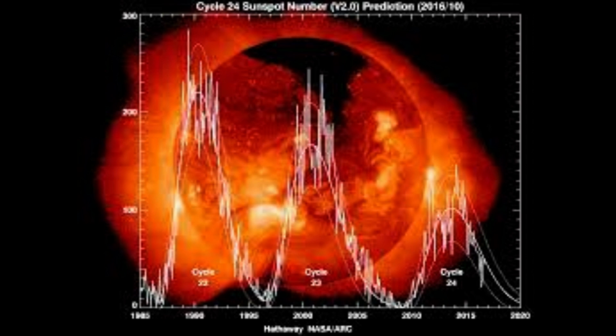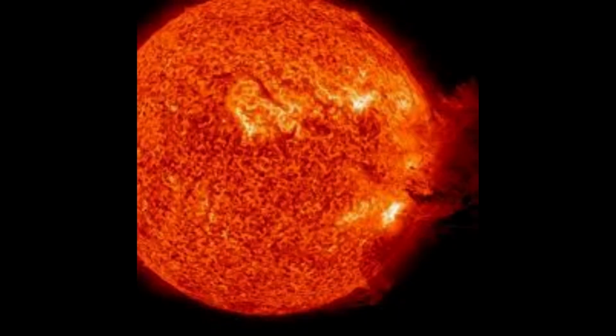The current solar cycle. We are currently in the latter half of solar cycle 25. This cycle has been relatively quiet, but it is starting to pick up in activity. In the next few years, we can expect to see more sunspots, flares, and coronal mass ejections.